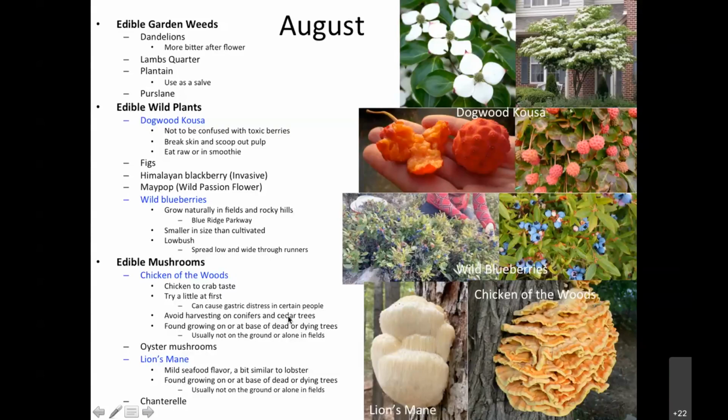So these are your evergreen ones, usually the ones that stay green throughout the year. If you see chicken in the woods growing from those trees, sometimes it can be too harsh for a lot of people's stomachs, so you want to avoid those. A lot of my friends have eaten chicken in the woods and have no problems, but I have read that some people's stomachs don't particularly like it.